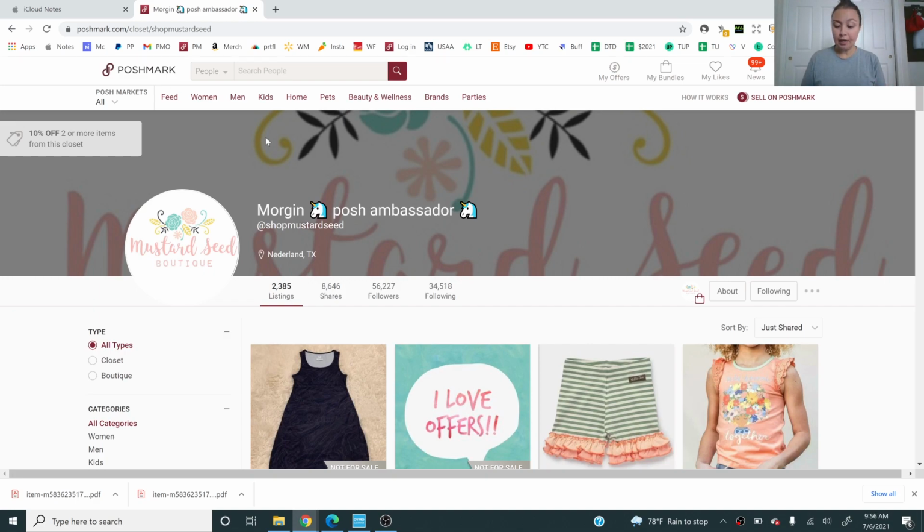Anyway, so avatar, your logo is beautiful, as I already said. I love the bright colors. I love the combination of fonts. I think it's really, really pretty, and so I love that. For your link, you don't have a link, and that's okay. If you have nothing to link to, then don't. If you do have an Instagram that you use to promote your Poshmark boutique, then you might want to put that in there.